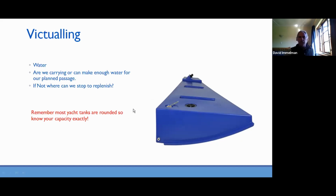You have your hose there with a 5-liter jug. One's being poured in, one's being filled by a hose. And you can count it in by the liter. Know exactly how many liters you've got.